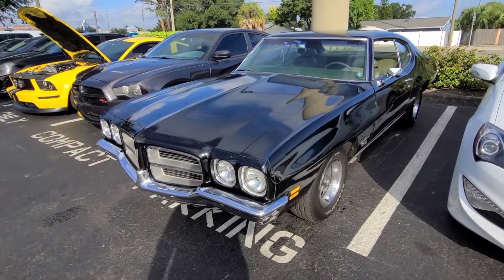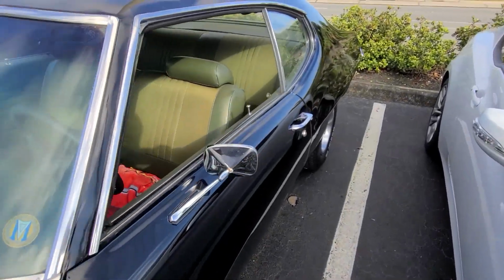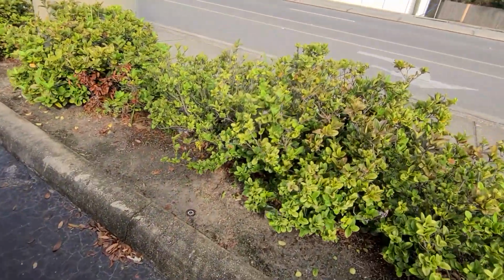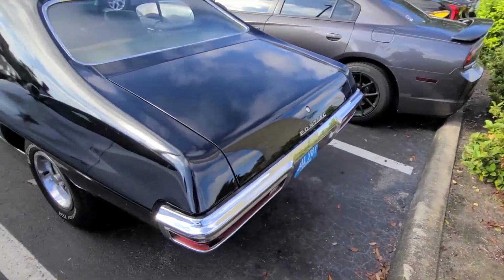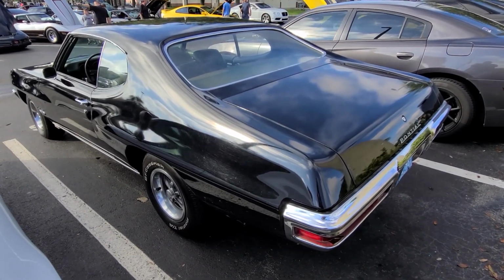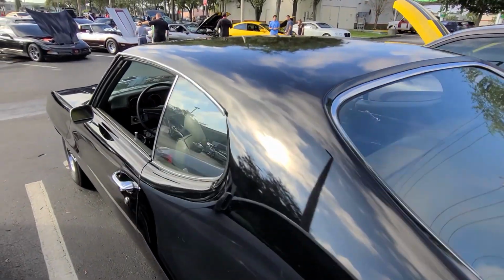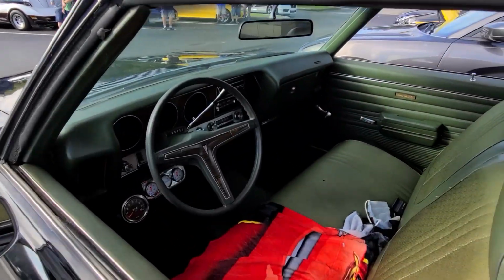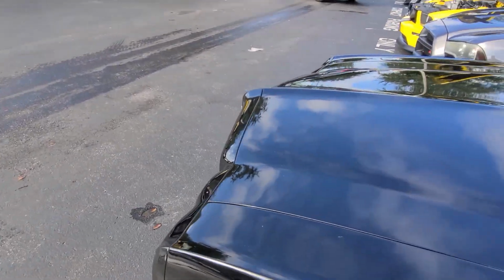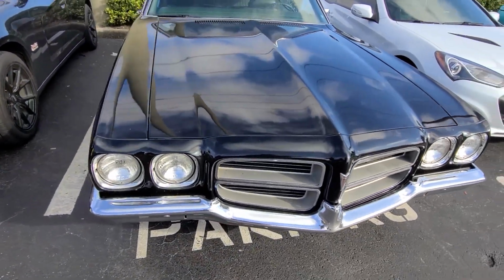Very cool early 70s Pontiac Le Mans. Pretty much very similar to the GTO of the era, with a few minor changes like the headlights, taillights and the grille, but a lot of similarities between this and the GTO of that same time period. You see more of the GTOs than you do the Le Mans, but it's very nice to see a Le Mans once in a while too.